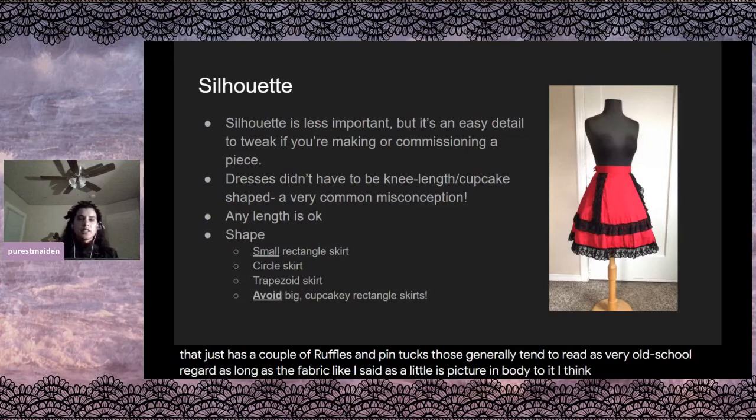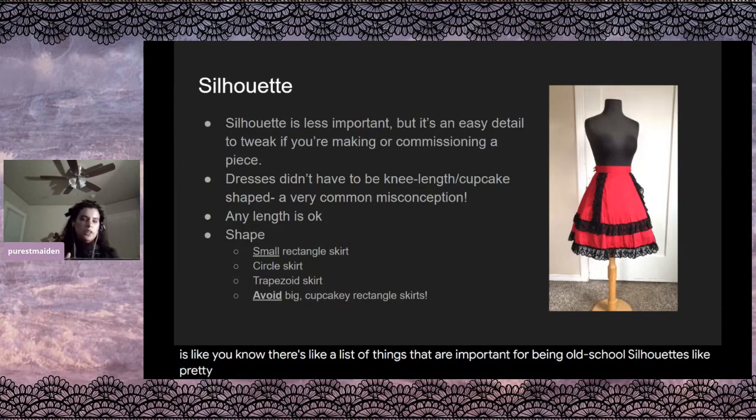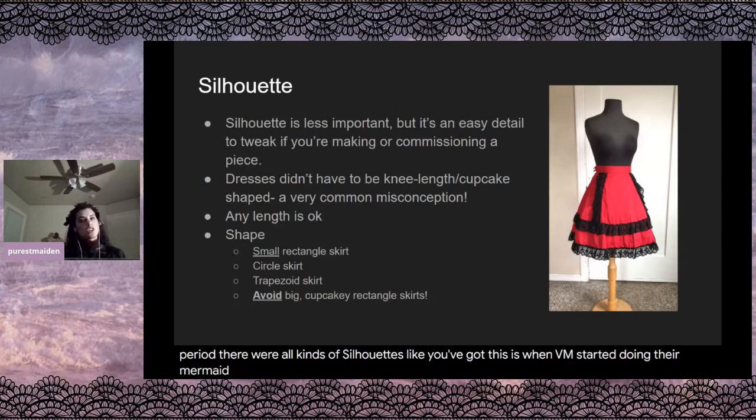Next, I think silhouette. To me, there's a list of things that are important for being old school, and silhouette is pretty far down on the bottom. In old school, because it was more of an experimental time period, there were all kinds of silhouettes. This is when VM started doing their mermaid fishtail skirts. Brands made a lot of circle skirts, mini skirts. Pretty much any length was fine. Pretty much any shape was fine.